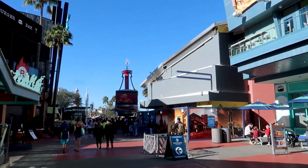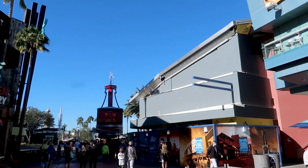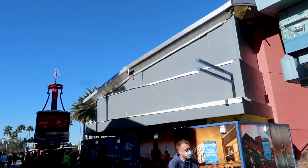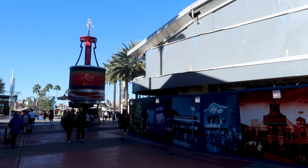This used to be the fossil store. It used to also be connected to the weird little shrink shop and stuff like that. It used to be connected to the Billabong shop behind us. But not quite sure, no announcement officially.